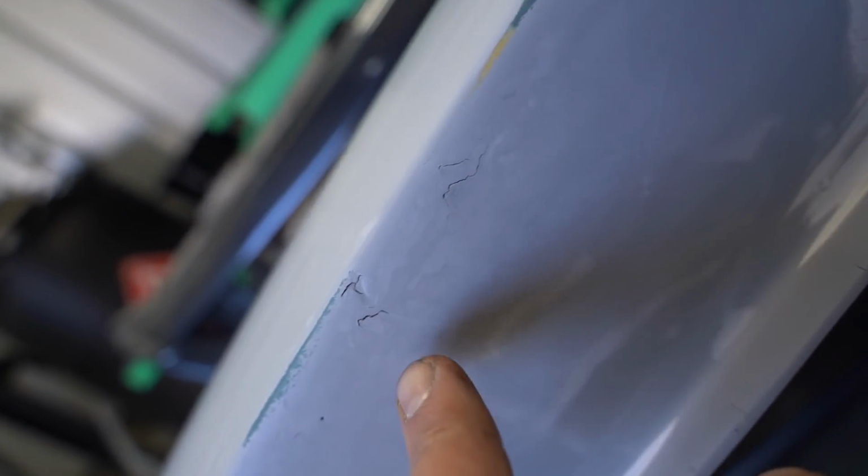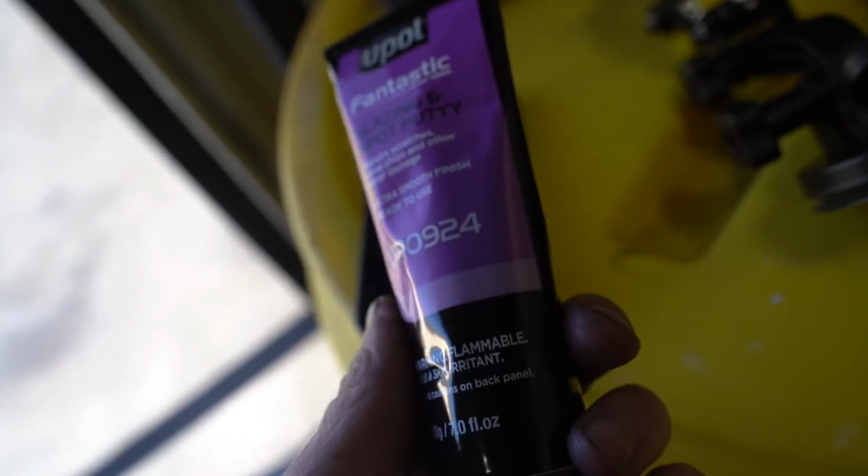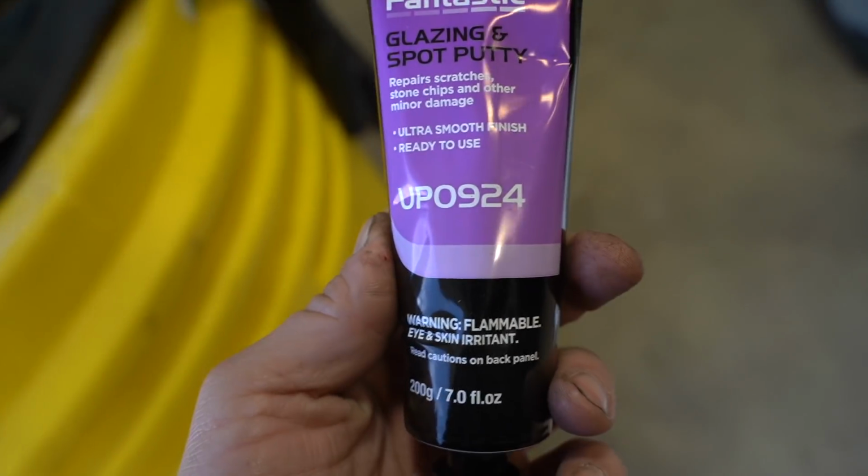Quick little update on the rear bumper. Remember all those pinholes I was talking about? A lot of them we filled in with primer, but they completely cracked out. So that's not gonna work. It being Saturday, the paint shops near me are all closed, so I just ran into an auto parts store. I'm hoping this is gonna work.